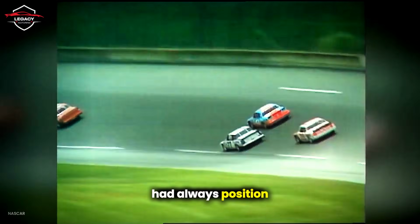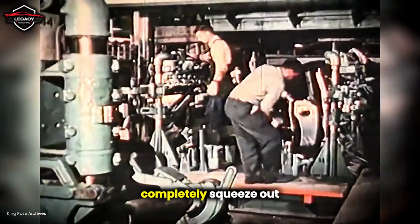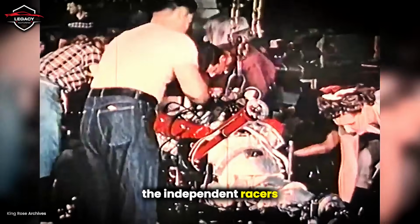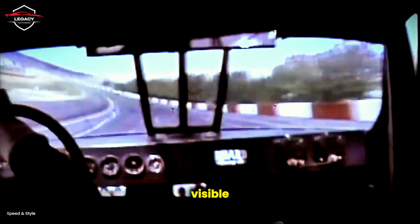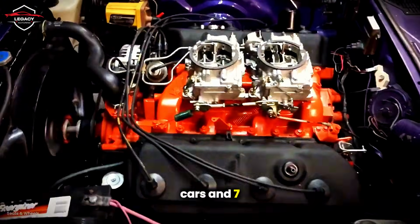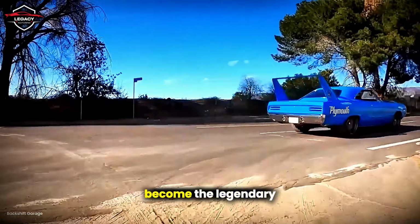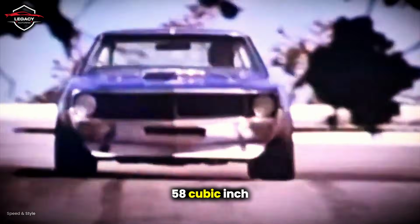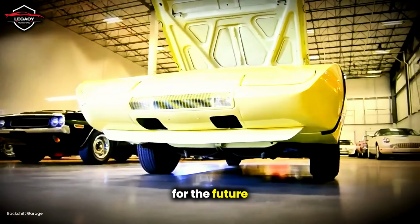France had always positioned NASCAR as a sport for the working man, and he hated seeing factory-backed million-dollar programs completely squeeze out the independent racers who had built the sport. While Chrysler and Ford were locked in a highly visible, incredibly expensive arms race with their Aero cars and 7-liter engines, GM was quietly perfecting their small-block Chevrolet engine, which would eventually become the legendary 358 cubic inch V8. They offered France a complete blueprint for the future of the sport.